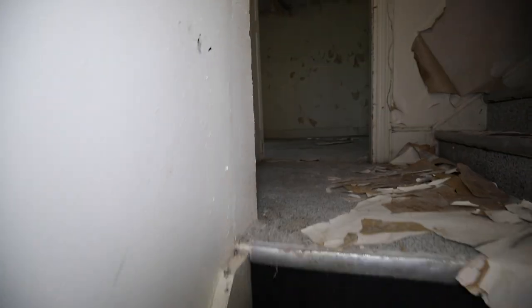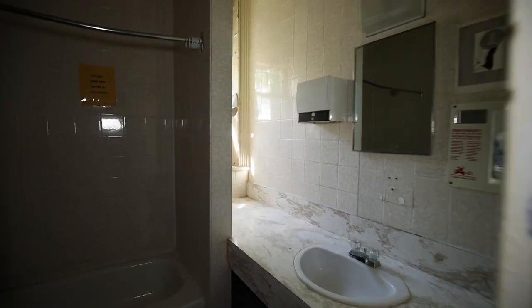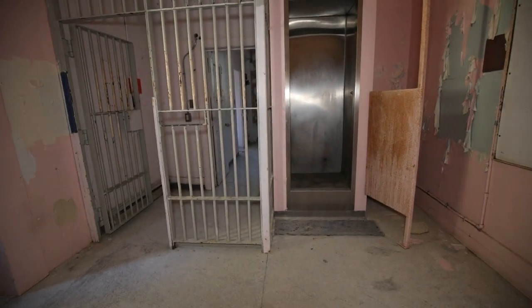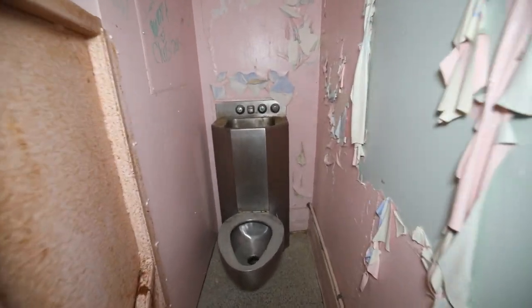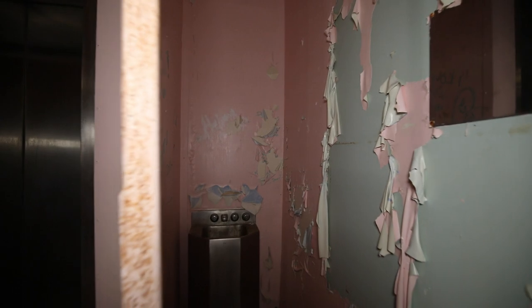Let's go upstairs first. So we've done all the prison areas. Oh, actually, there's one more area with cells. Strange place for a window. Must have been a retrofit. Okay, and then there's this area I forgot about. Pink room, eh? I wonder if this was a women's cell. Yep, I love Wade. I want Chris. Okay. Oh boy. Interesting stuff.